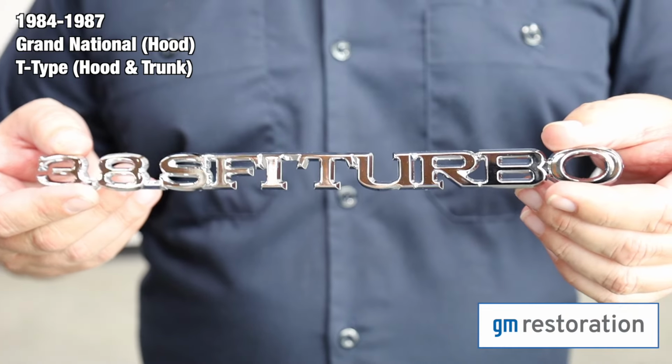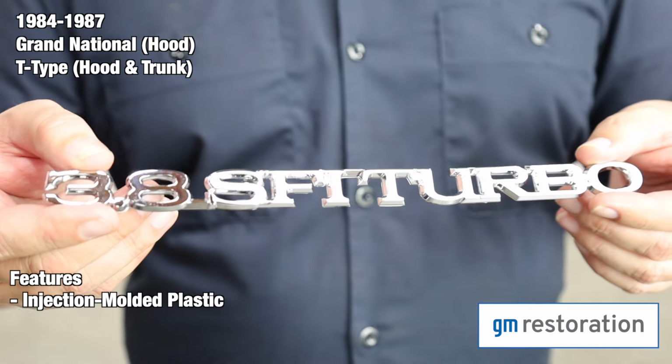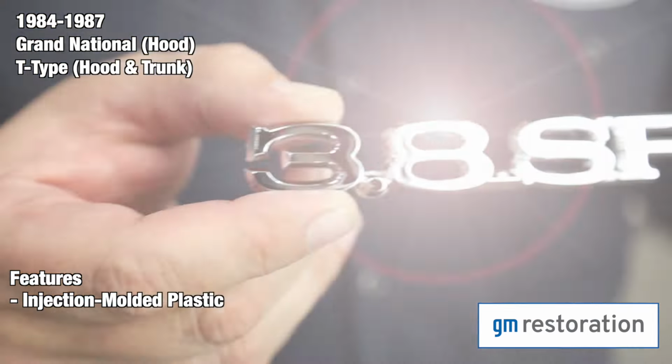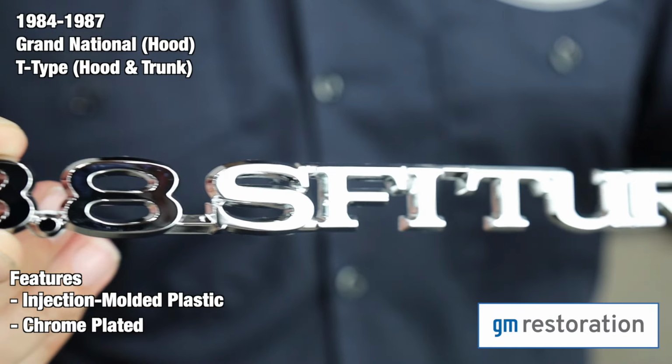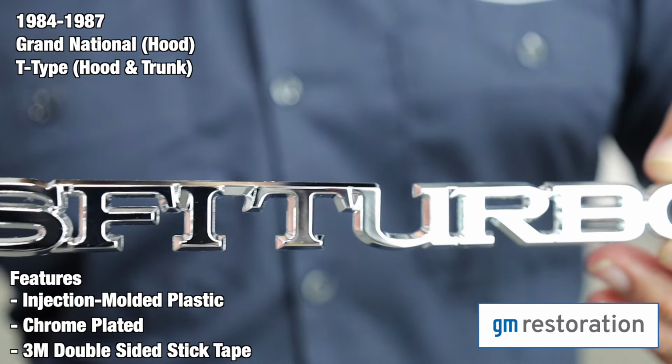Emblems are manufactured from high-pressure injection molded plastic. These emblems are the most authentic reproductions on the market. We use case-hardened steel tooling to ensure the quality and authenticity of every part. At the end of the production line, every emblem is finished with chrome plating, just like the originals. In addition, they feature a 3M double-sided stick tape on the back, so installation is very straightforward.